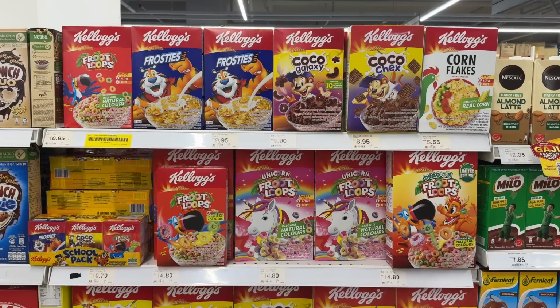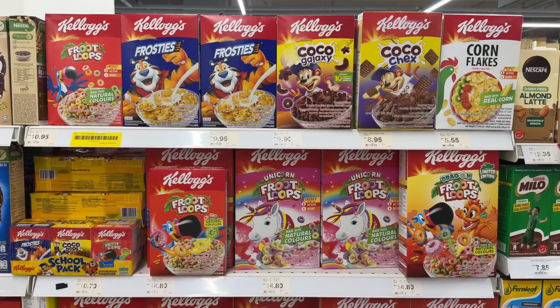So now that we've made our way through a couple of the aisles, I definitely notice they have a good mix of local brands and some of the familiar brands that we're used to. I've seen a lot of Nestle and Kellogg's. Just know that if you do choose some of those familiar brands, they might come with a little bit of a higher price tag. Don't be afraid to try some of the local stuff. They're cheaper and they're usually just as good.